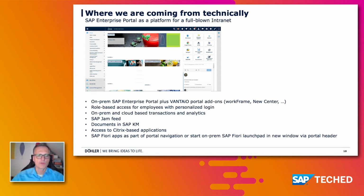Yeah, for example, if you go into SuccessFactors, you still get the portal from SuccessFactors. Also, you're not headless, but we're also working on that. What we're also using is documents in knowledge management, also important for later, because we have to think about where we're storing those documents in the future.